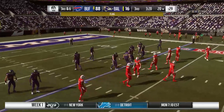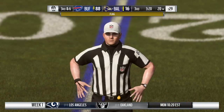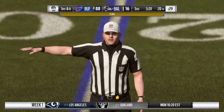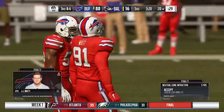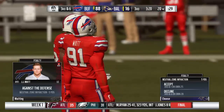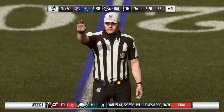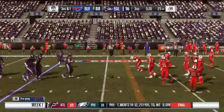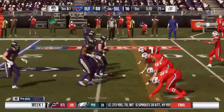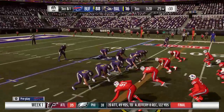3rd and 9. Now flags will come in. I think this one's going to be on the defense for jumping. Neutral zone infraction, defense. A little antsy on the left side of the line. Yeah, I think they got the guy in the end. And let's face it, he is so amped up, wanting to get a good get off on the snap, he jumps too quickly. Hey, 4 down, 4 down. All right, here we go.